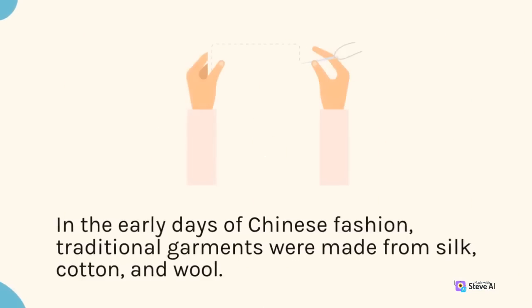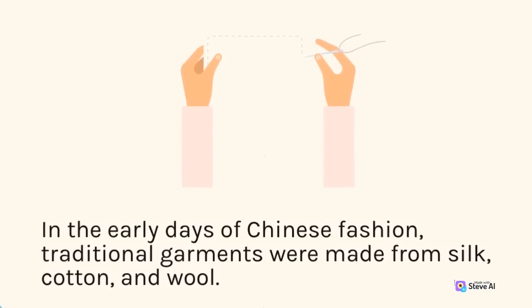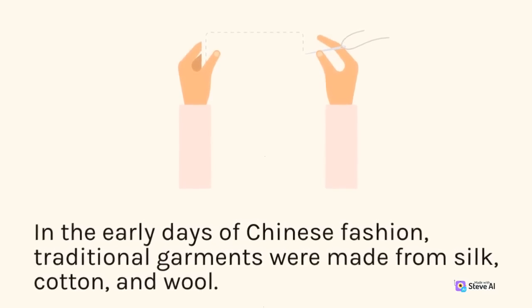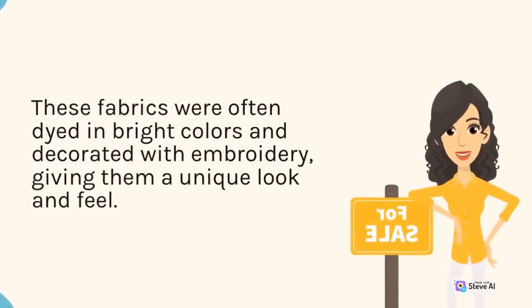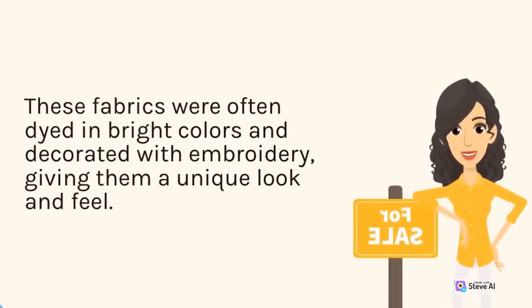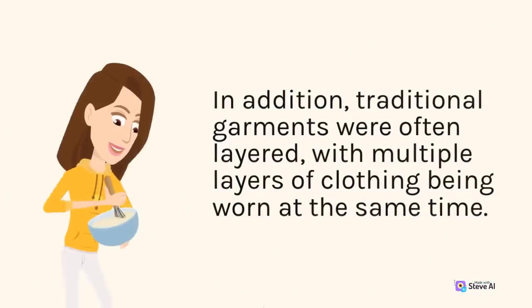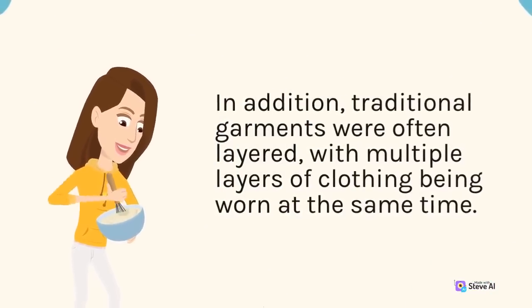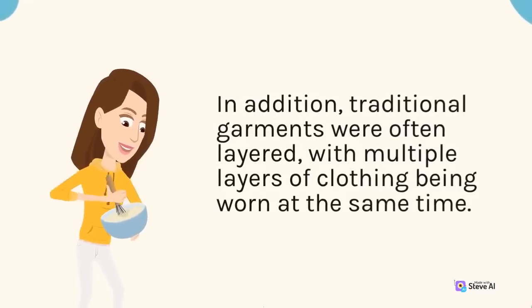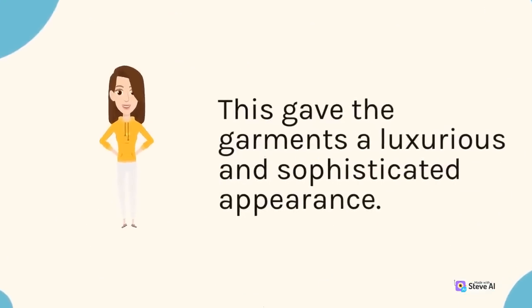In the early days of Chinese fashion, traditional garments were made from silk, cotton, and wool. These fabrics were often dyed in bright colors and decorated with embroidery, giving them a unique look and feel. In addition, traditional garments were often layered, with multiple layers of clothing being worn at the same time. This gave the garments a luxurious and sophisticated appearance.